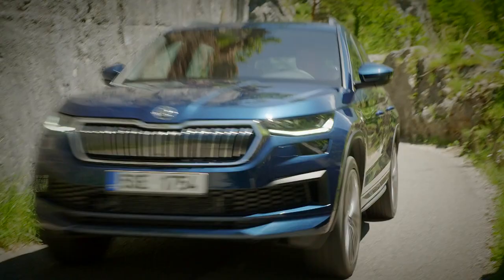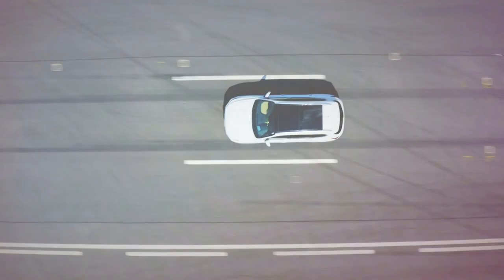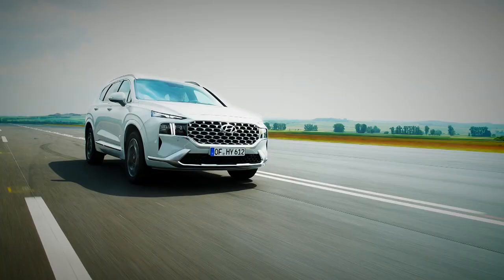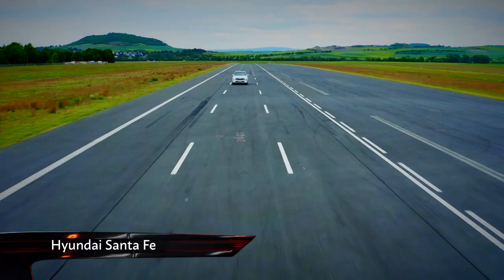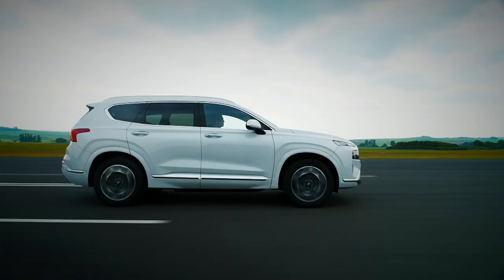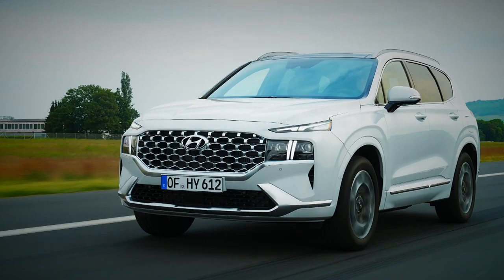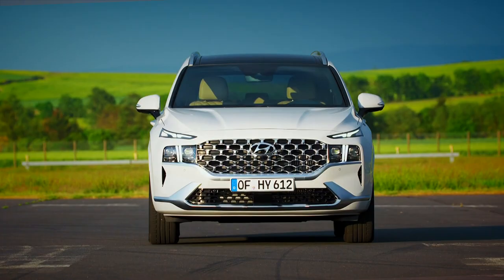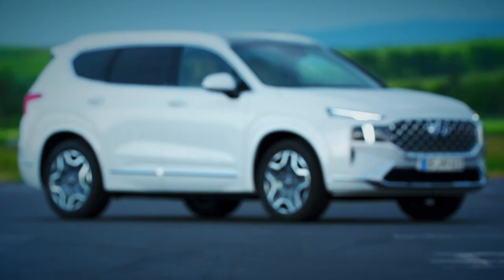So, what else is on offer for those after a 7-seat SUV? This is the latest Hyundai Santa Fe. It's big, bold, and sure to turn a few heads. A facelift of the previous generation, this new car is certainly a head-turner. We've been pretty vocal about our opinions of other manufacturers' big grills in the past, but this time, we have to say we rather like it.